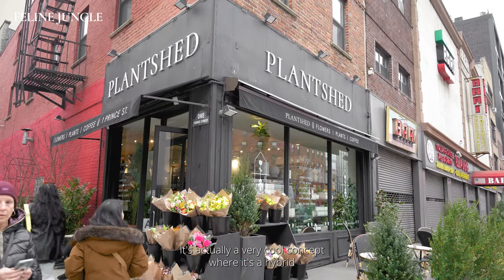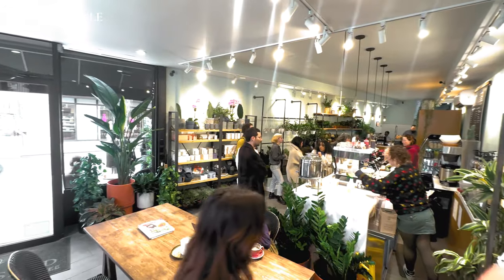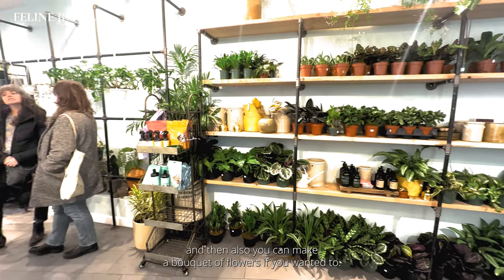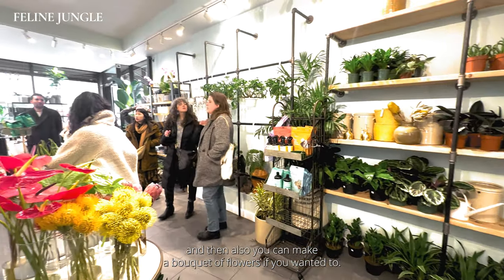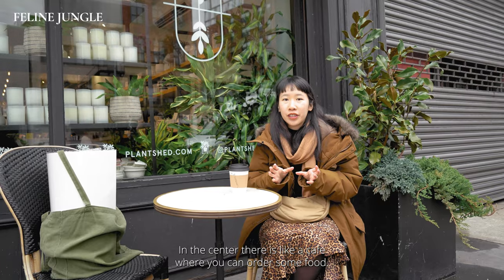Concept where it's a hybrid between a plant shop, flower shop, and coffee shop. It's definitely different from the first one that we went to. It's a lot bigger, and inside there's spaces where you can look at plants to buy, to bring home, and then also you can make a bouquet of flowers if you wanted to. In the center, there's like a cafe where you can order some food.